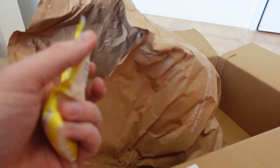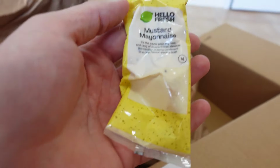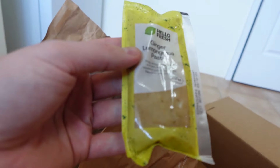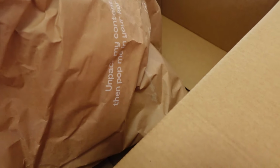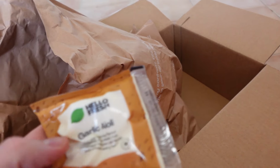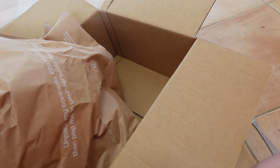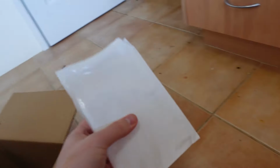I think it cost me $35. That's with a discount though. I'm probably only going to order these. We've got some mustard mayonnaise there. Love a good bit of mustard. I think it was about $35. The Denali one, ginger lemongrass paste. I actually have that in the fridge, but anyway. Yeah, it's about $35. The Denali one was only like $28 or $29, including delivery, same as this one, garlic aioli. It's not bad. I mean, if you order it without discount codes, it's pretty expensive. I wouldn't bother. That's just an ice pack, I'm pretty sure.